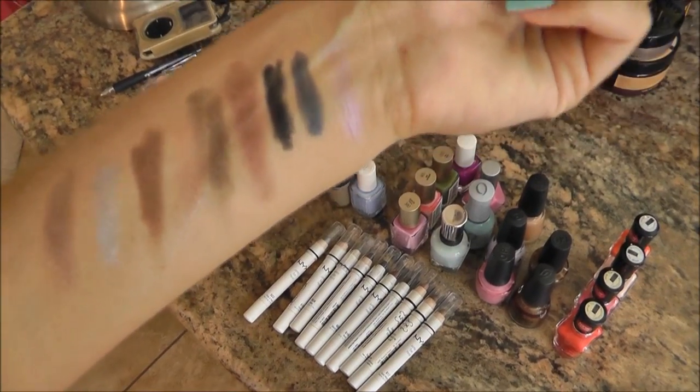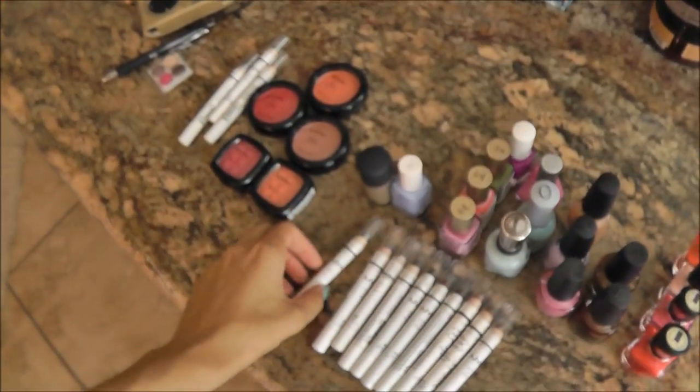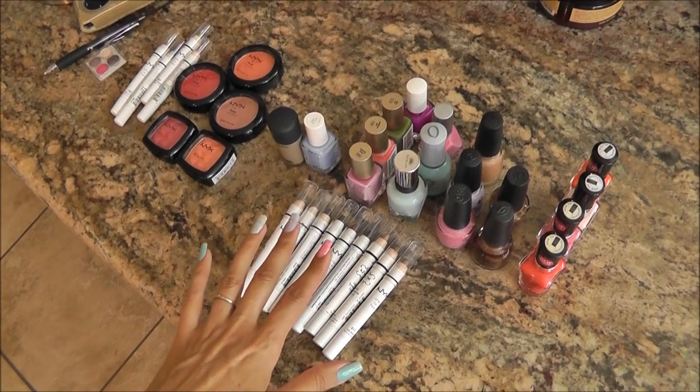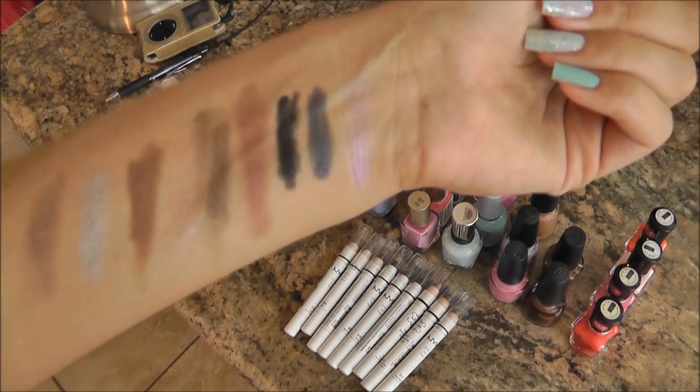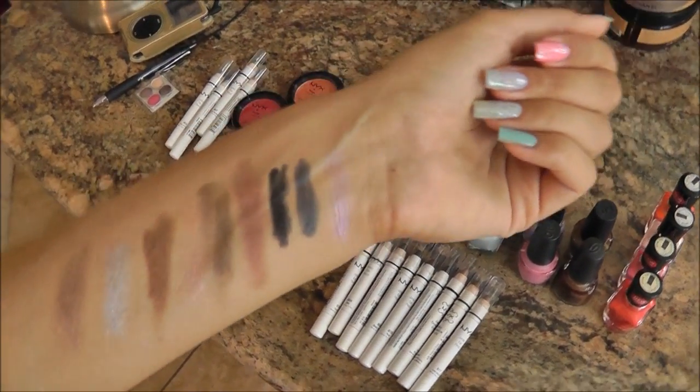So I just swatched all the ones that I was thinking I was going to keep, and I decided I'm going to get rid of that silver one, Pots and Pans, so I'm just going to put that one over there. And I think I'm going to keep most of these. There's a couple others that I'm sort of on the fence about, and that would be Rust and maybe Oyster. I don't know. We're going to see.